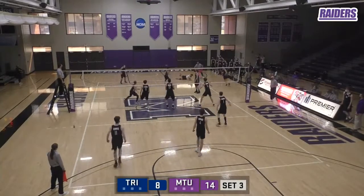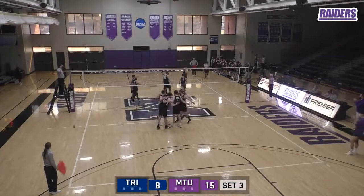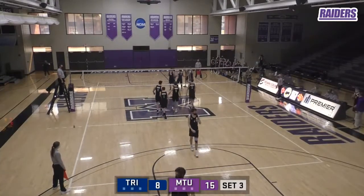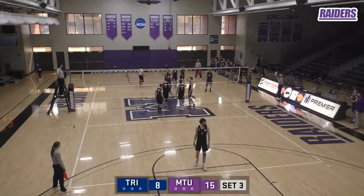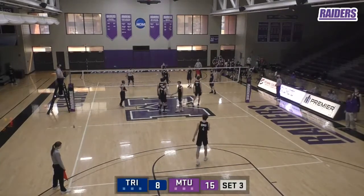A long float serve there, barely picked up by Haas. And the pass won't get over. Trine was there to block it back. I don't even know if he hit it there. It looks like it was just a really tight pass, and there was nothing Howard could do with it. Raiders go up by 7, 15-8.